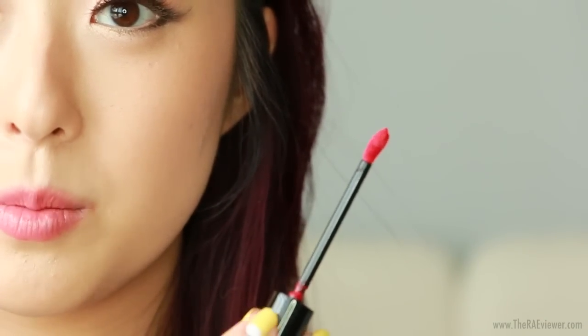The new applicator is perfect for lip layering, and I just find that it sits so comfortably against the lips. And I'm just applying it to the inside of the lips. Use a fingertip to dab and blend.